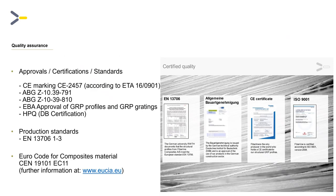A bit more on approvals and standards. For the German market, we have several different approvals called ABG, Allgemeine Bauartgenehmigung, which approve us to sell and use our materials for the German market. These approvals also give guidelines for the design engineers, which give them mechanical properties and equations on how to design with FRP.